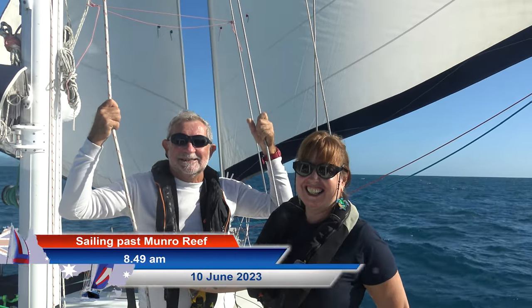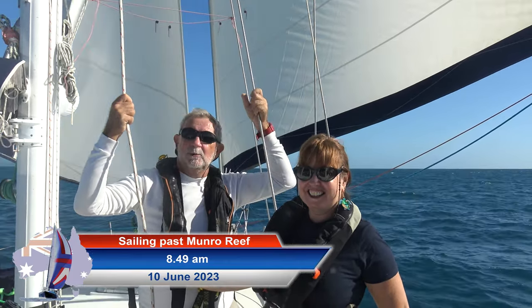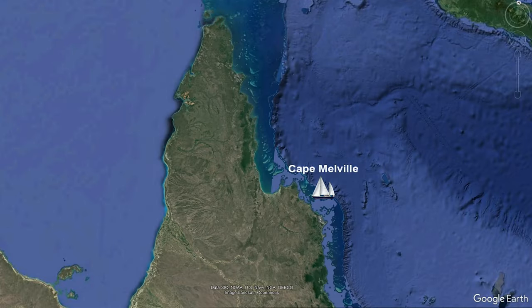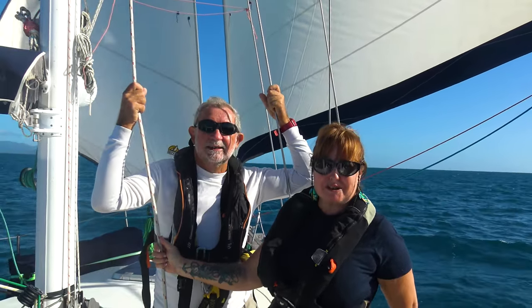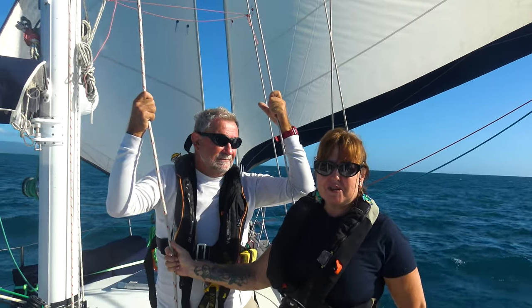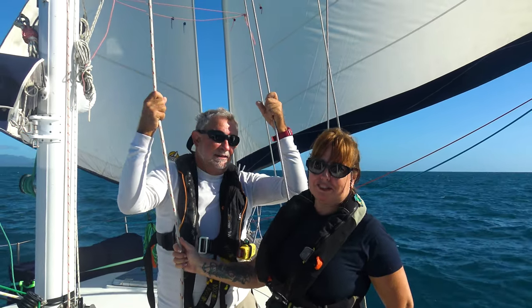Good morning, Saturday morning, June 10th, and we are sailing north towards Cape Melville. The forecast told us that we were going to have 20 odd knots, but we haven't even got 10 at the moment. No, I think it's building to about 10 at the moment, but yeah, it's a nice gentle sail, and we're doing in the fives, so we're going to get there mid-afternoon. It will be a lovely sail.